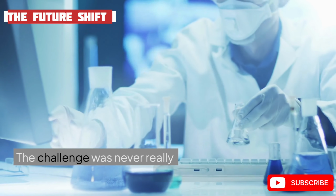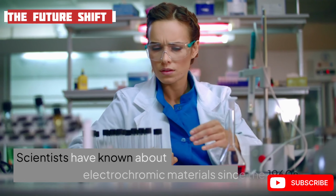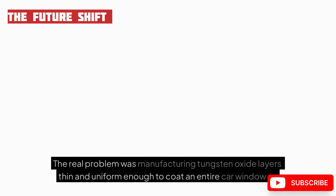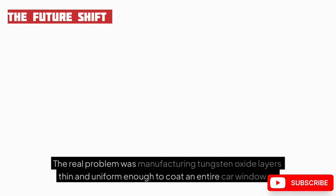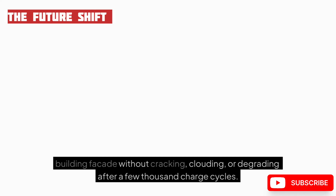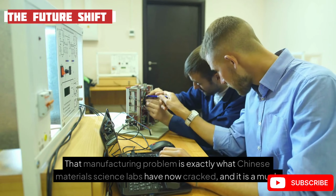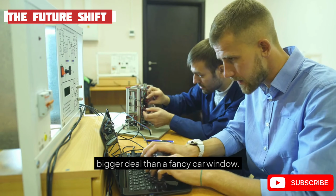The challenge was never really understanding this reaction. Scientists have known about electrochromic materials since the 1960s. The real problem was manufacturing tungsten oxide layers thin and uniform enough to coat an entire car window or building facade without cracking, clouding, or degrading after a few thousand charge cycles. That manufacturing problem is exactly what Chinese materials science labs have now cracked. And it is a much bigger deal than a fancy car window.